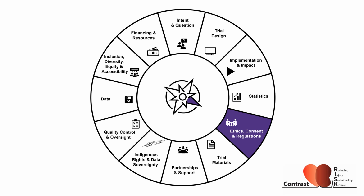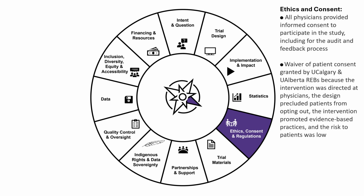Ethics, consent, and regulations. All physicians provided informed consent to participate in this study, including for the audit and feedback process. However, we obtained a waiver of patient consent granted by the Universities of Calgary and the University of Alberta Research Ethics Boards. This was justified because the intervention was directed at physicians and ultimately under the control of these physicians.